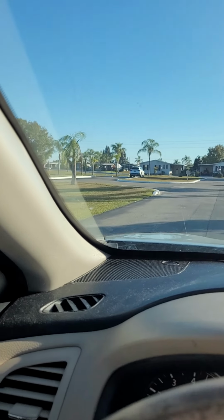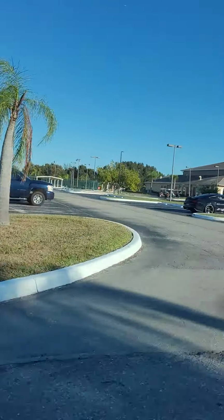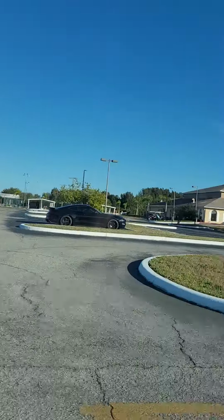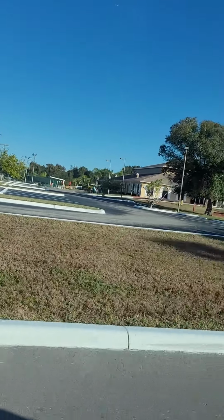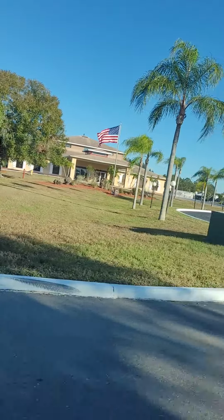And it goes right over here. And this is right behind your house. That's the community center, recreation center, shuffleboard court there. And the other side over here is the pool. And I'll drive over there so you can see that.